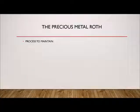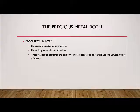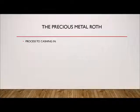Now, the process to maintain it is different than it is with the other one. The custodial service has an annual fee, which is the same. They both have the same thing. The vaulting service has an annual fee, and these fees can be combined and paid by your custodial service, so there's just one annual payment if desired. They can be contributed to as desired within the limitations of the IRS, which we talked about earlier.